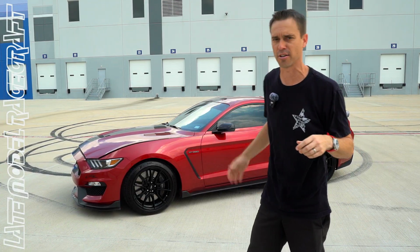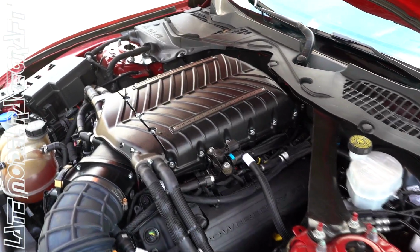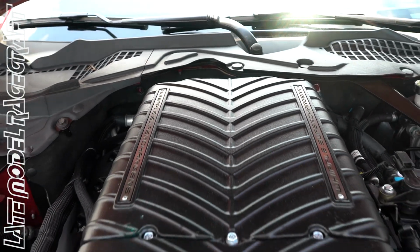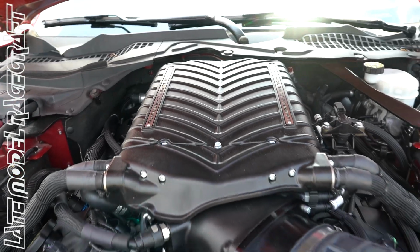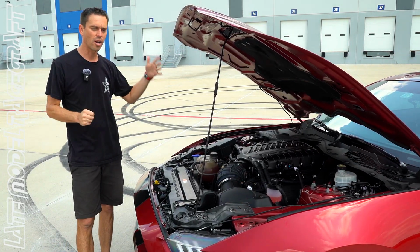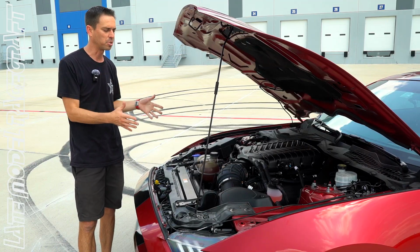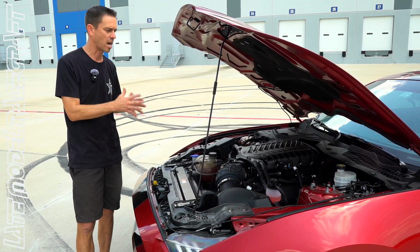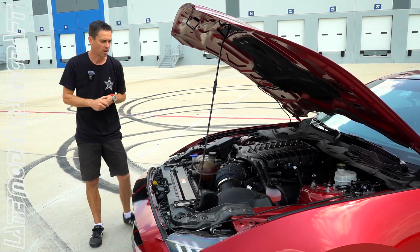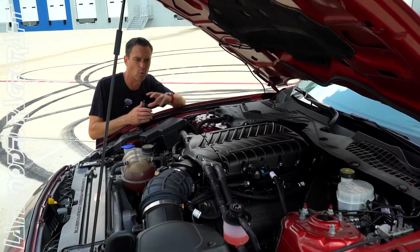And let me show you under the hood. So what we do is we call this our Stage 1 GT350 supercharged package, mainly because the customer wanted to keep this on 93 octane. Mr. Faulkner, I don't know where he moved. I want to say he's from Texas, but just moved out of state. So we wanted to complete the car, finish it on 93 octane, and then ship it to, I feel bad, wherever he moved to.